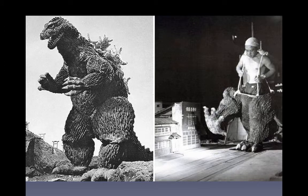And let's go back to 1954 in Godzilla. Actor Haruo Nakajima racked up an impressive 20-year career playing a smorgasbord of suited monstrosities in Japanese kaiju movies. His most famous incarnation was King of the Monsters, Godzilla. Here he takes a break from filming to practice smashing up the streets of Japan.